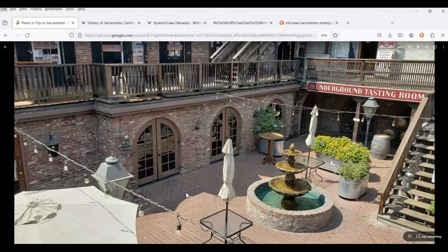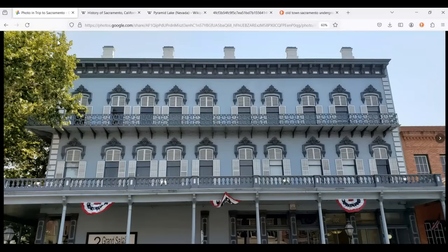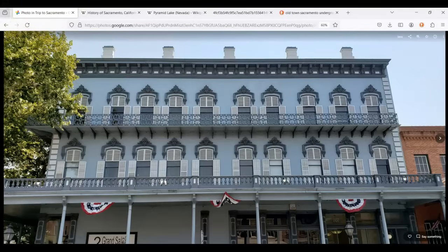And we hear similar stories around the country that it was raised a level. And there are a lot of very, we'll say, fishy stories about how and why it was raised. But there it is. And we'll get into the story that we're told about the underground in Sacramento in just a bit. But for now, I just wanted to share some more of these photographs with you.